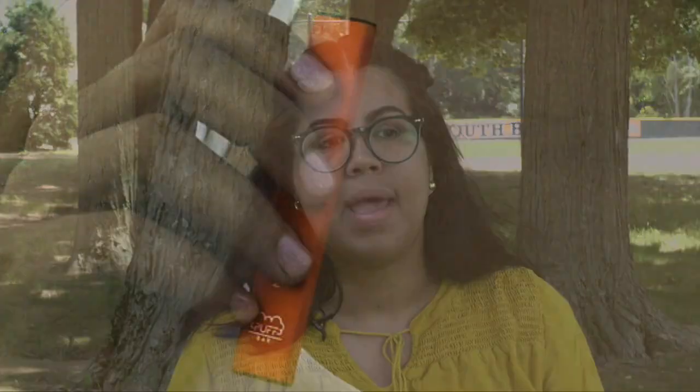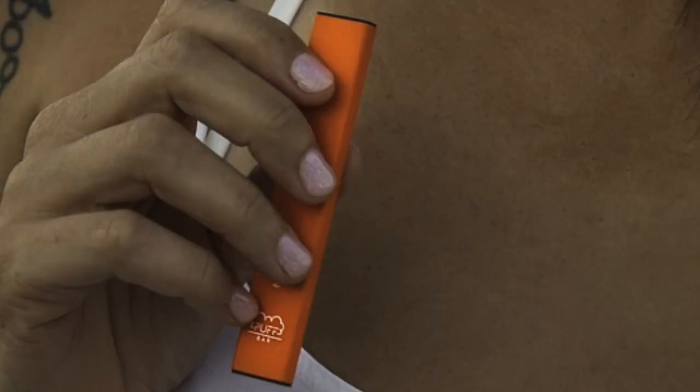I first got introduced to it at a party, and it was initiated towards me because, oh, it's cold outside, you don't have to go outside to smoke a cigarette, you can just go inside and smoke it. And I thought, wow, this is much more convenient. It's a little flash drive. It allowed me to get the nicotine that I needed.